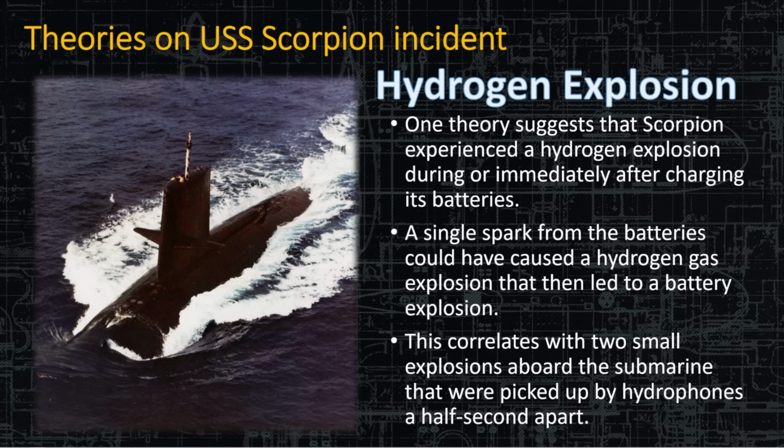Another one that is surprisingly common, especially if you don't get the ventilation lineup right, is a hydrogen explosion from the battery. So the Scorpion could have experienced a hydrogen explosion during or after charging batteries, because whenever you charge batteries, they put off hydrogen gas inside the battery compartment, and you have fans down there to circulate the hydrogen so it doesn't get bunched up in one small area and then become self-igniting, right? So you spread that hydrogen throughout the boat as much as you can, because you're submerged while this is happening, right? It's a nuclear submarine. It can charge batteries without going up to the surface.